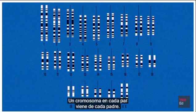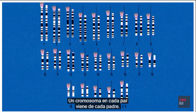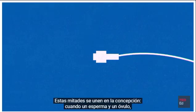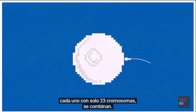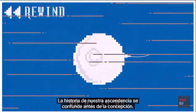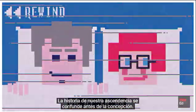One chromosome in each pair comes from each parent. These halves join at conception, when a sperm and egg, each with only 23 chromosomes, combine. The story of our ancestry becomes muddled before conception.